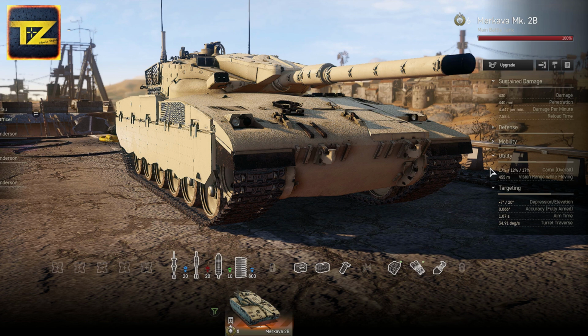Overall camo is 17%, 455 meters vision range. Vision is alright, but it is with the augmented optics retrofit. So targeting: gun depression -7 degrees, elevation 20 degrees, that's the norm.